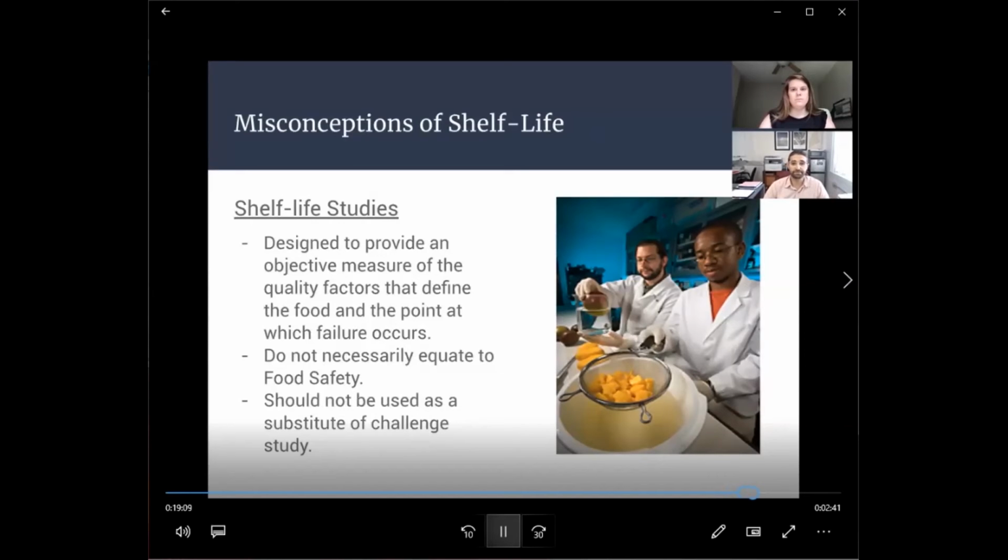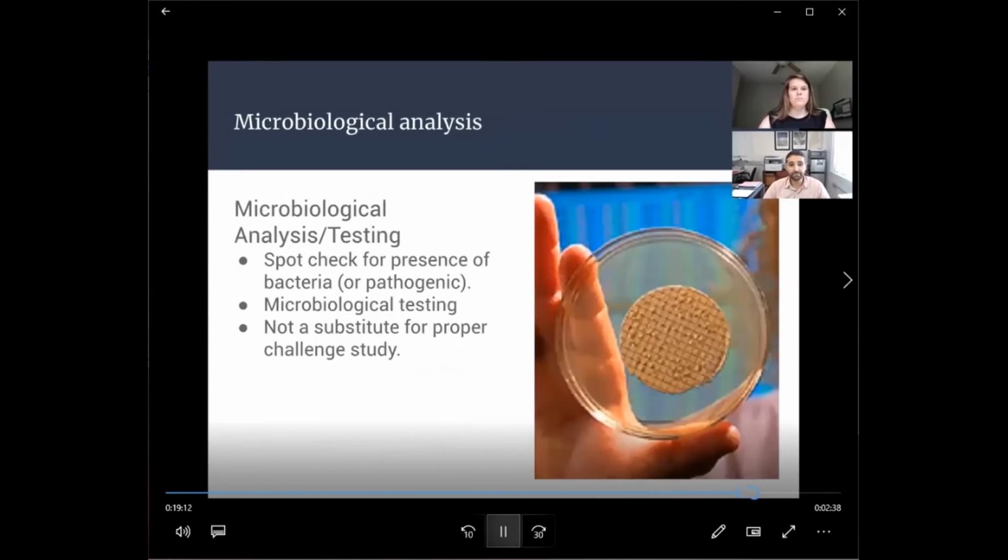And then microbiological analysis will sometimes get questions around, well, I sent my food out for testing and it shows that there are no pathogens present. The presence or absence of pathogens from a microbiological test, even if they ran multiple samples, doesn't necessarily equate to the safety of the food. It's not a substitute for a challenge study or validation. It's a nice spot check, but even if they took a composite sample of a bunch of different samples into one test, that doesn't necessarily mean that the product is safe.